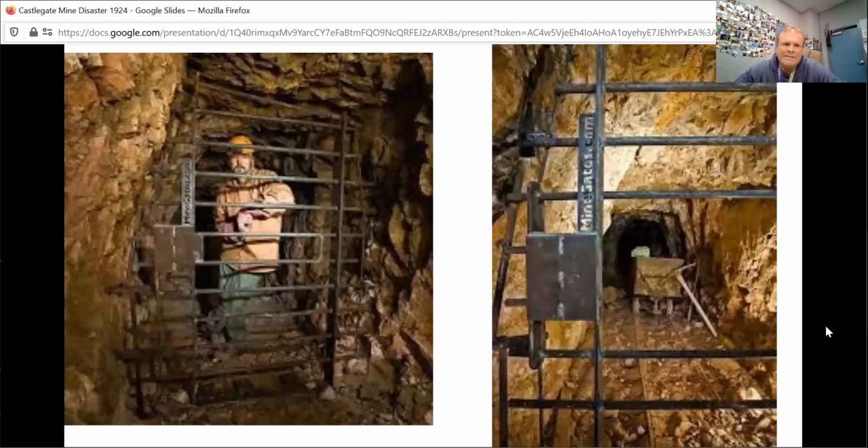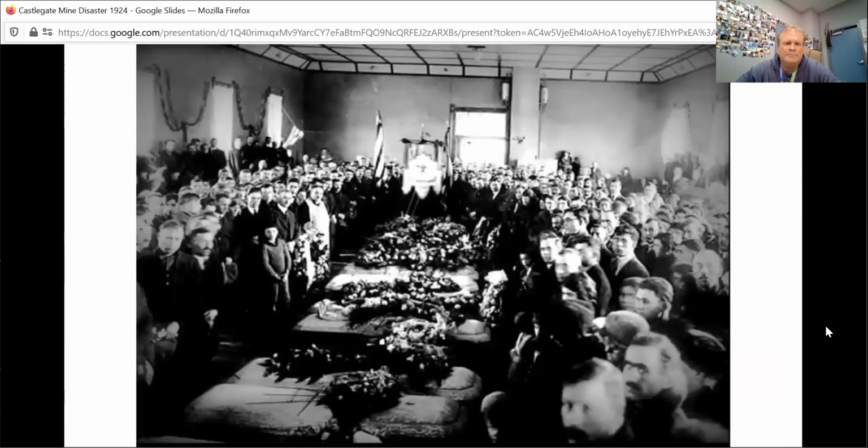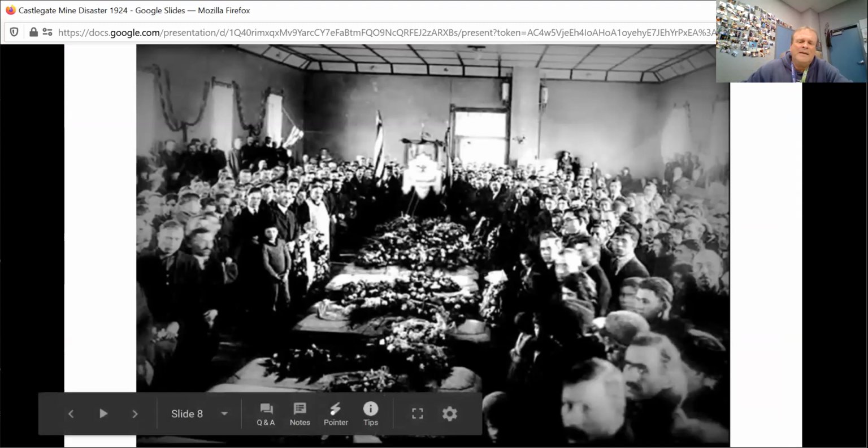Again, they would have these gates down inside, and the gates were blown off, literally blown off. It says that the gates were blown a mile across the canyon. This is the part that I think is the most sad, right? This leaves, let me get the numbers, 415 widows and orphan children behind. 171 men killed on that day. It's just devastating. It's devastating.